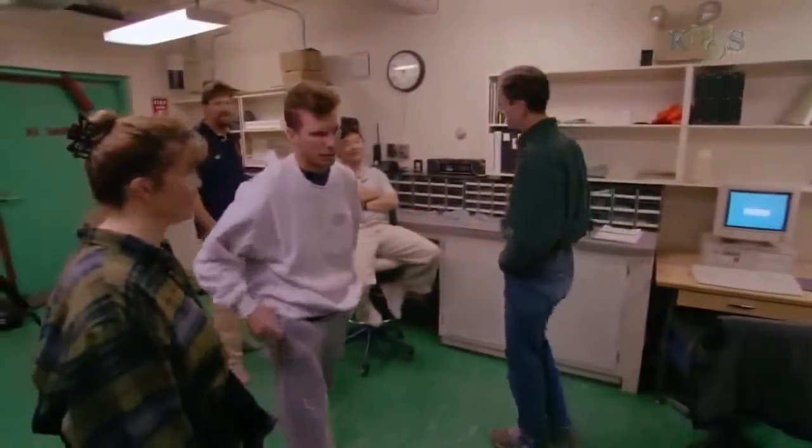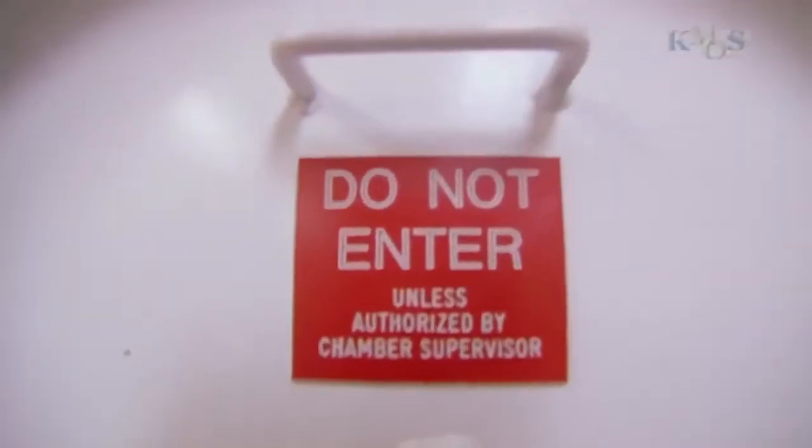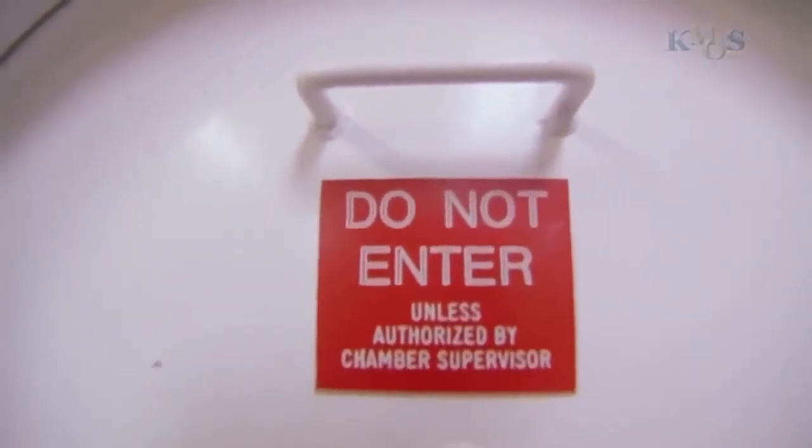Now we do have a chamber here, and the chamber is standing by. Might as well get in. Here we go. See ya. Bye. Imagine being told that you can no longer do something that has been a large part of your life since you were a child. 30 seconds for descent to 60 feet.